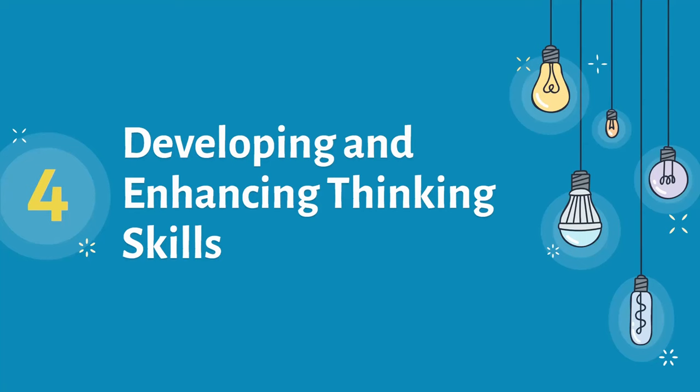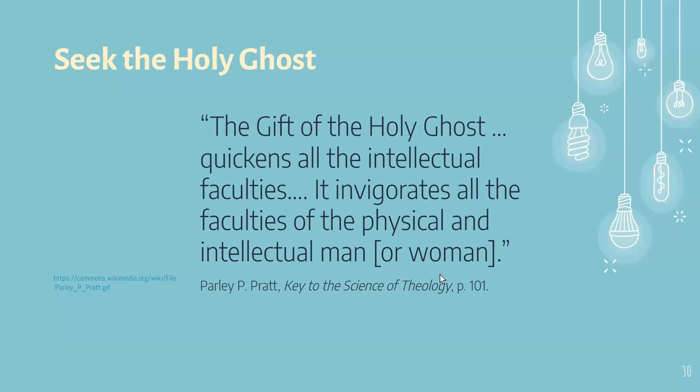Let's wrap up today by talking about ways that we can develop and enhance our thinking skills. And again, these help in every area of our lives. I found that these types of skills are transferable, if that makes sense. When you develop your mental skills in family history, you will find that they work for other areas of your life, but you'll also find that the reverse is true. When you develop your mental skills in other areas of life, you can apply those to family history. So let's just talk about a couple of ways that we can develop our mental skills.